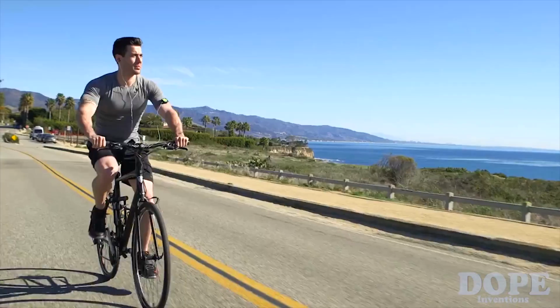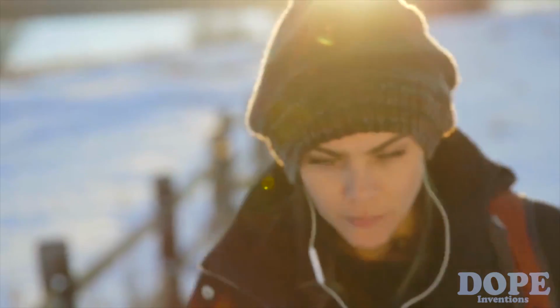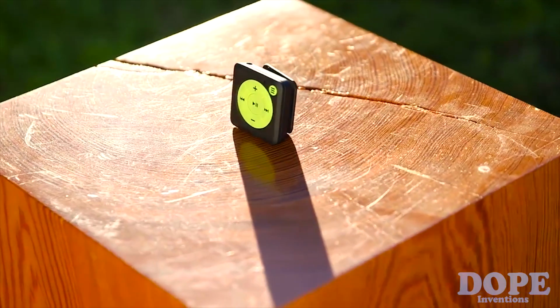Music is a part of almost everyone's life, and so we want Mighty to be the bridge between your music and your fitness. So if you've been asking yourself, why doesn't this exist? Please help us make this product a reality. Say goodbye to your smartphones and iPod shuffles, and be Mighty.